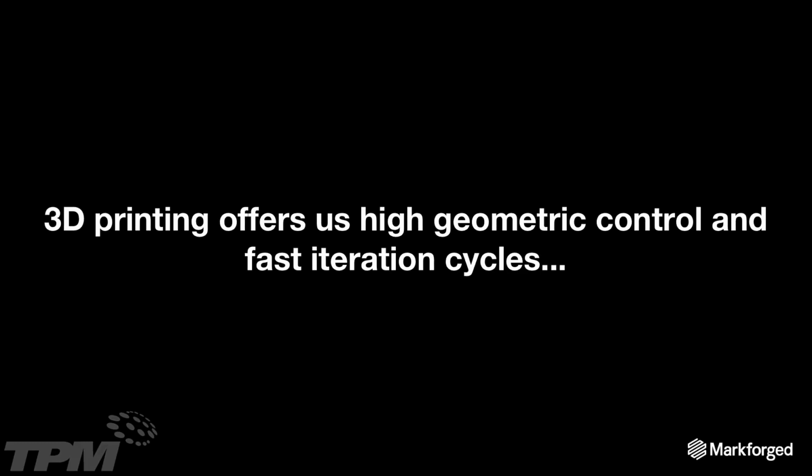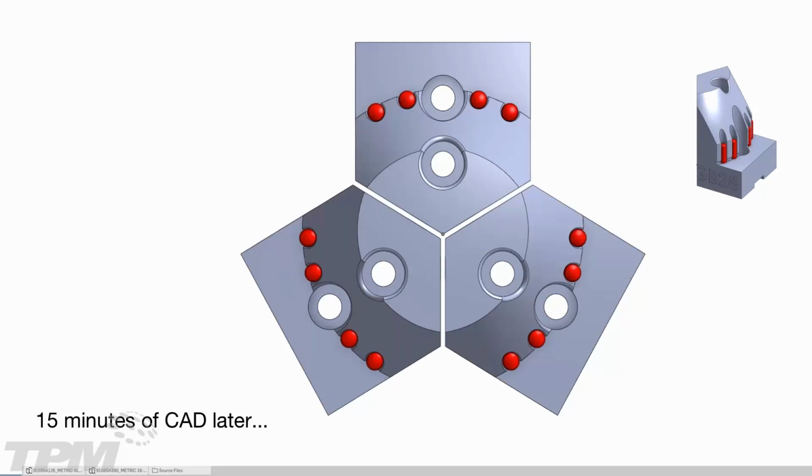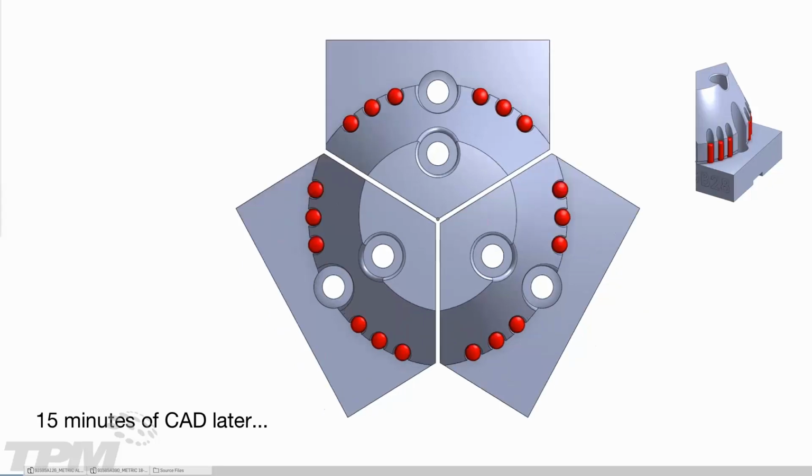3D printing offers high geometric control and fast iteration cycles. So what that means is, this is that jaw design, your first iteration. You're adding in to each jaw 2 points of contact. 15 minutes later, you added an additional set of points of contact. So now you have 4 points of contact per jaw. Now, does that relieve enough of the stress and the wear on your threads? Maybe not. Maybe you go another 15 minutes and you add in now 6 points of contact per jaw.